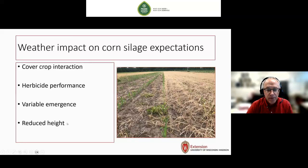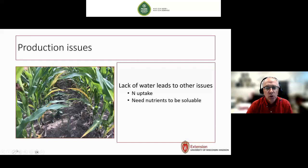You've got maybe 5 different stages of corn growth in the same field, depending if there's a low spot, a knoll, a gravelly knoll, whatever it is. You're seeing that variance across. It's hard to find a uniform field in Wisconsin right now because it seems to be all over the board. And then that reduced height, and what does that mean in terms of the amount of yield? Obviously, that's going to affect corn silage. But then, how about that grain to stover ratio? So production issues.